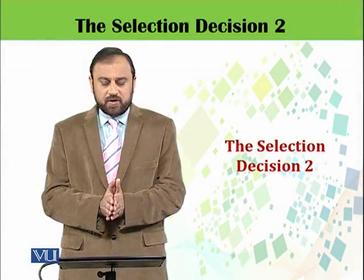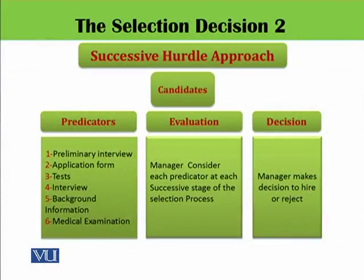My dear student, as we are talking about the selection decision, another approach is called the successive hurdle approach. In the successive hurdle approach, there are a number of predictors. Number one is the preliminary interview. Number two is the application form. Number three is the test. Number four is the interview. Number five is the background information. And number six is the medical examination.